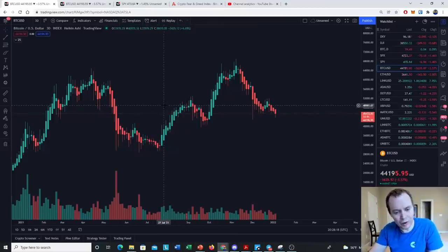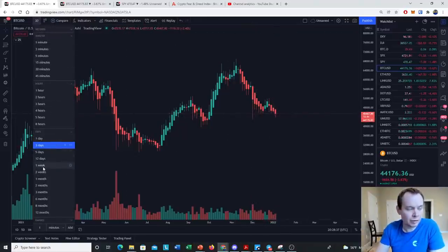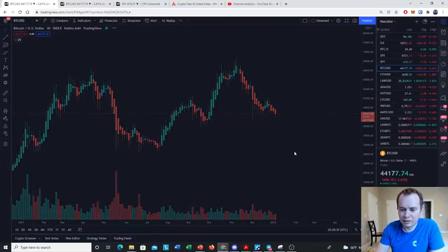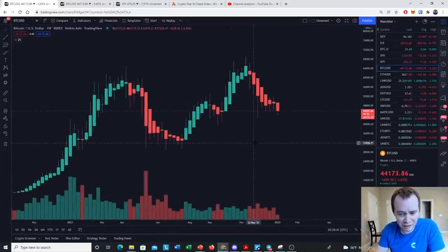Now, one of the things we've also mentioned is that while technically speaking, for the last several weeks, you could argue that it was somewhat of a sideways move, now we've certainly put in a new low, at least in the short term, right? Not lower than this one over here. But if we look at weekly candles, you can see it's still a downtrend, okay?